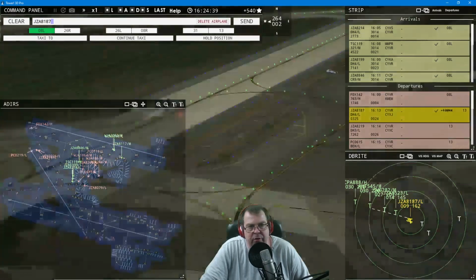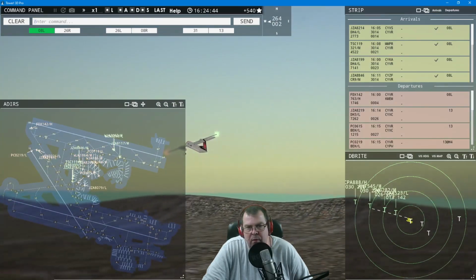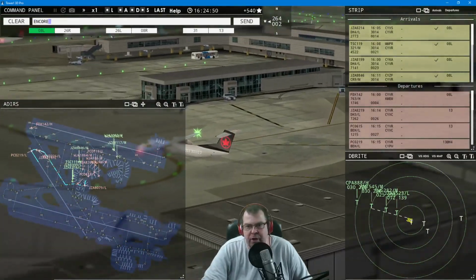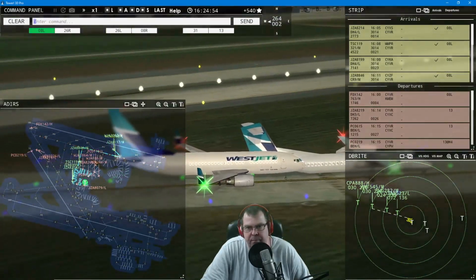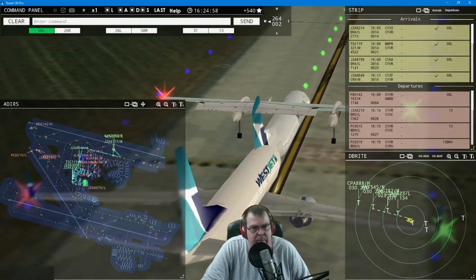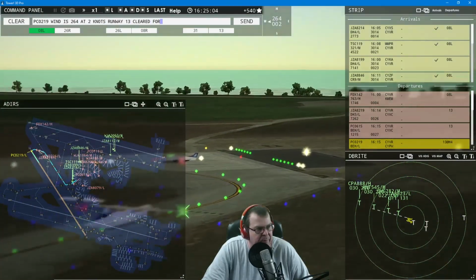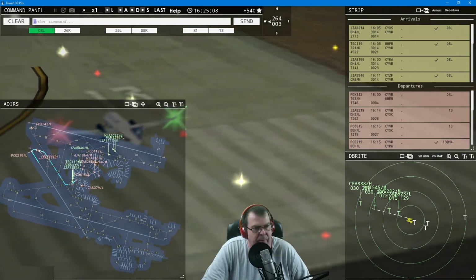Jazz 8187, contact departure. Good afternoon, Jazz 8187. Jazz 8079, continue taxi. Encore 32908, taxi to terminal via Mike Juliet. Ground, WestJet 186 request taxi runway 13. Pasco 219, wind is 264 at 2 knots, runway 13 cleared for takeoff. Runway 13 cleared for takeoff, Pasco 219er.